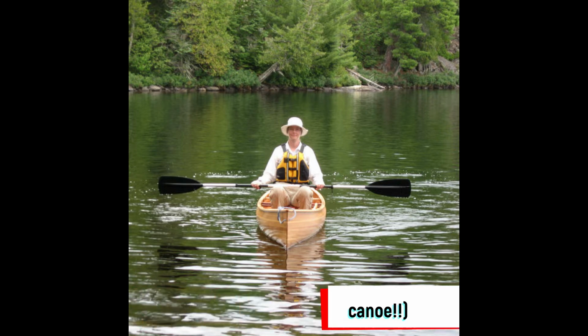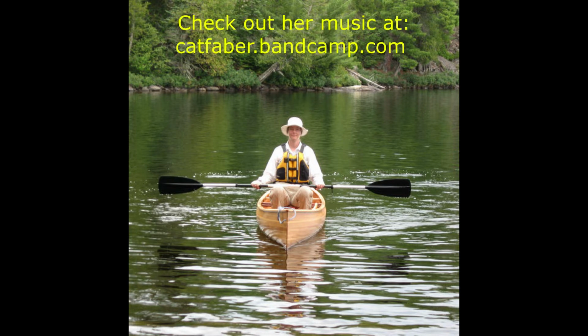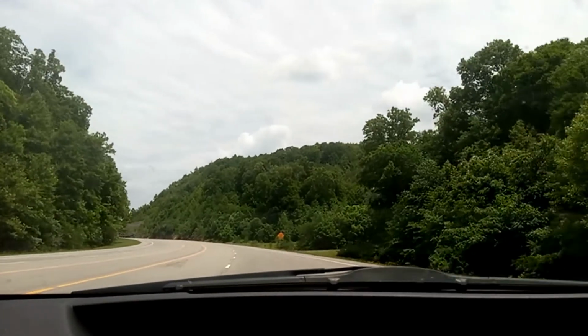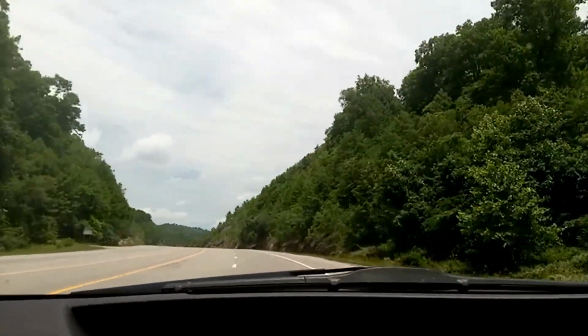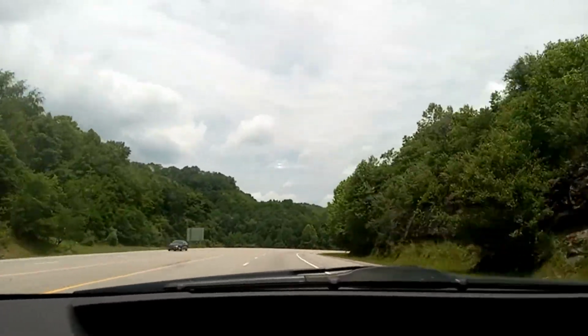of her house. We didn't do much musically because it just wasn't the right visit for that, but I do recommend checking out her Bandcamp page and looking at the artistry of the canoe that she has in this image. And so thanks, Kat. It was a wonderful visit. Really appreciate it. After leaving Kat's place in Tennessee, I headed up to West Virginia to see my friends Eve and Jim and James.